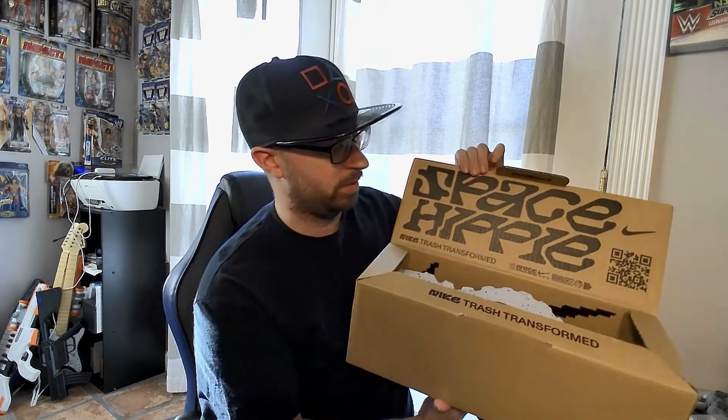This just goes with the whole theme of what they're trying to push as far as saving the environment. Less cardboard, thinner box, there's no special stuff on the outside, no paint, chemicals and stuff. On the inside, you've got the ink here, Space Hippies. It says Nike Trash Transformed right there at the bottom, of course, and right here on the lip. So yeah, it just goes with the whole thing. Also, this saves room in my closet, so I can't complain about that. I wish more shoes came like this.